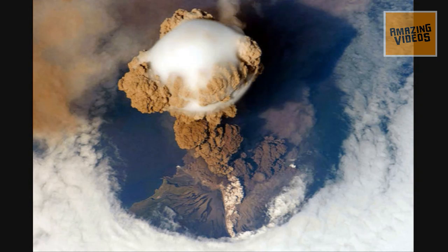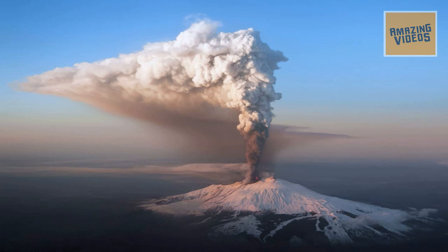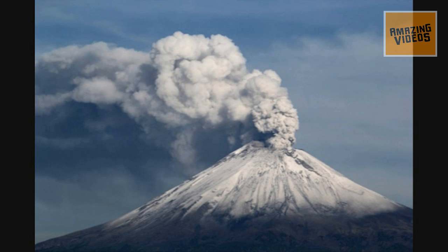Volcanic eruptions. If one is able to time it properly, it is possible to view a volcanic eruption from space. But since most of us may never be able to do so, have a look at the picture and see how fascinating the view is, with clouds of dust and nearby population also visible. If the smoke permits, the magma can also be seen bursting out.